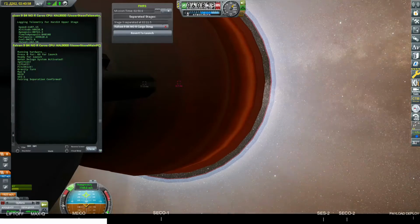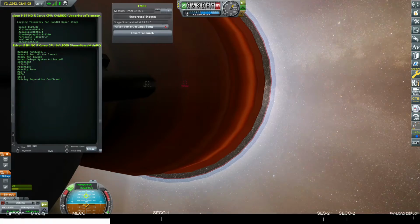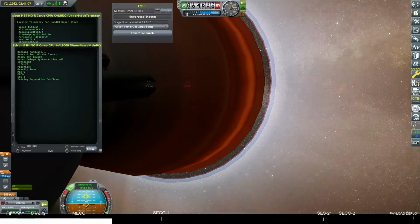Again, the applause. You saw a good payload fairing separation, the fairing separating into the two halves and falling away. We're coming up on 4 minutes into flight. GNC reports trajectory is good.